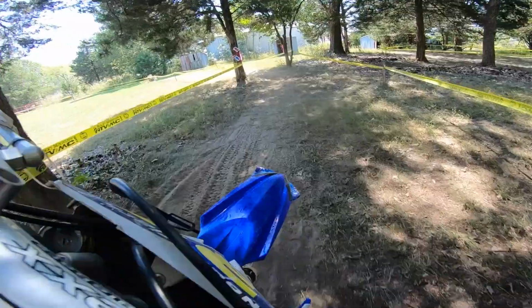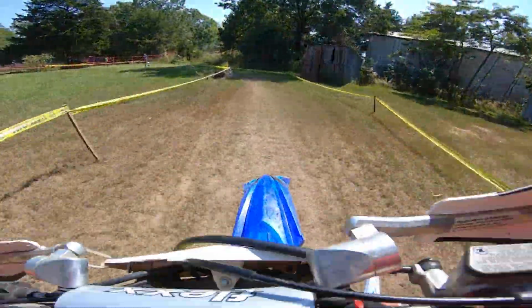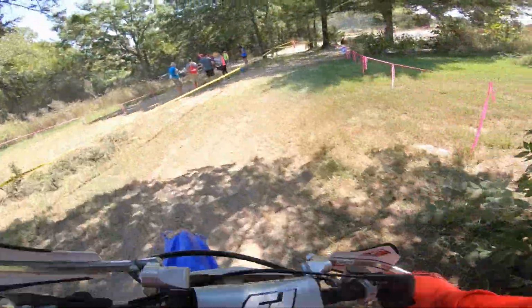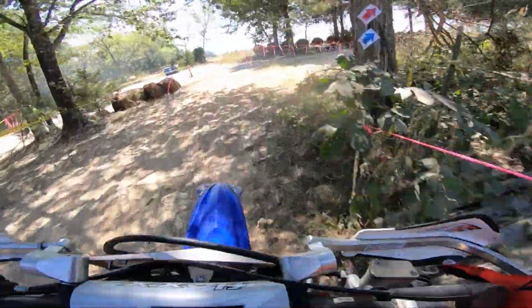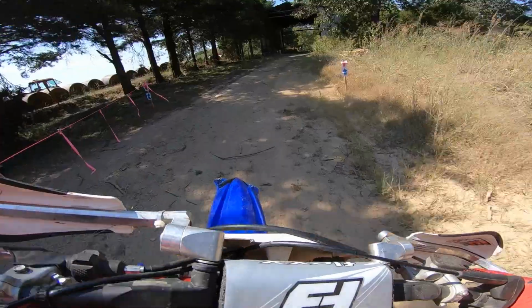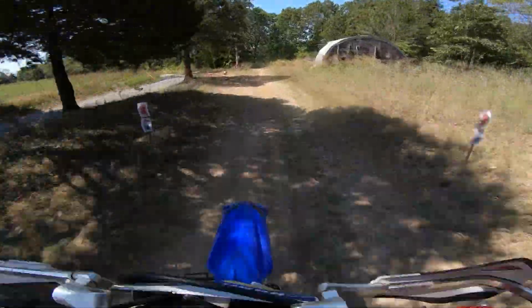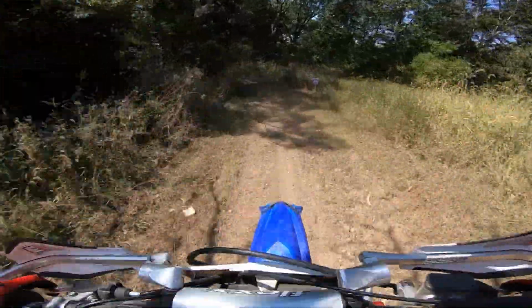And with this trail being as tight as it was through the woods, I knew if we get behind lappers, I knew it was going to be a struggle. So that first lap, I really wanted to put down a good lap. And then these next ones, I was just going to try to get through lappers smooth and try to get up all the hills as smooth as possible.